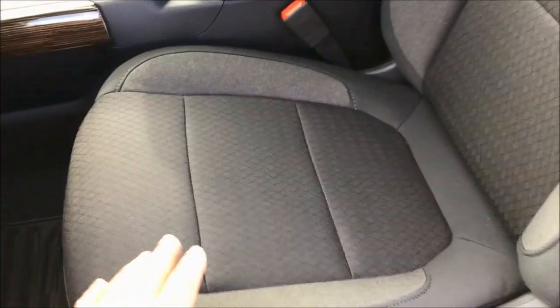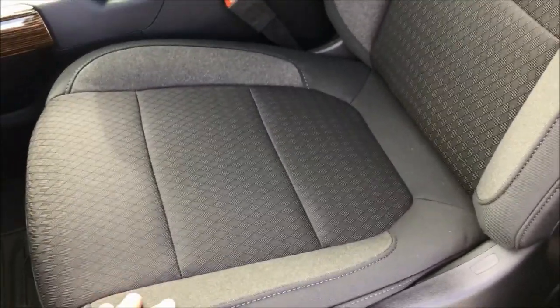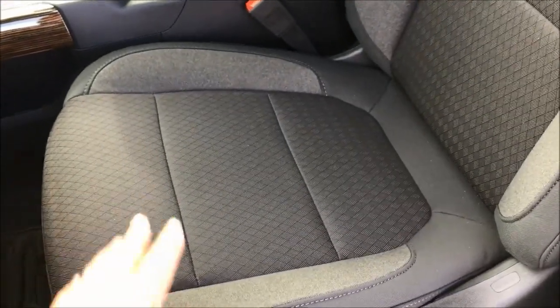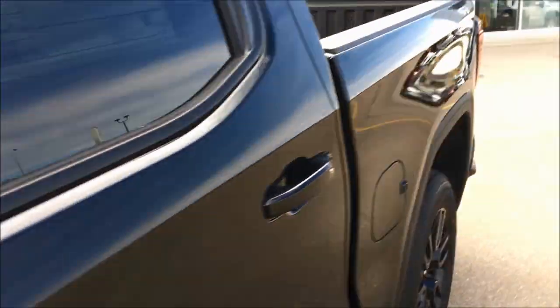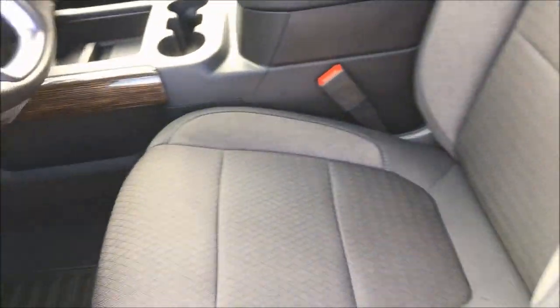And I love a heated cloth seat. Leather's really easy to clean up and that sort of stuff. If you're doing a lot of gravel, grid roads, all that sort of stuff, definitely get your leather upgrade, go up to an SLT, that sort of thing. And obviously, if you're doing a lot of dirt and gravel roads, you probably want to have the X31 off-road package as well.